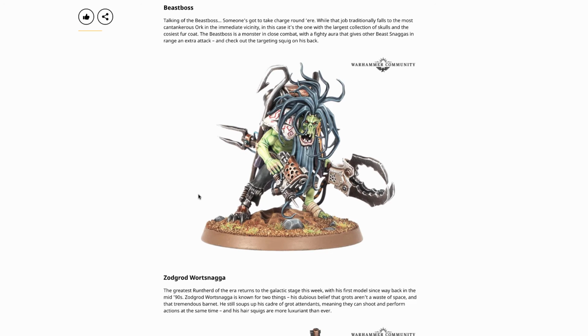There's not a lot of other factions that have stuff like this, so this could be really great to chop up for some sort of Dark Mechanicus kind of thing. I could see part of this being used as that if you just took the head off and mucked around with this a little bit. There's some interesting options here.